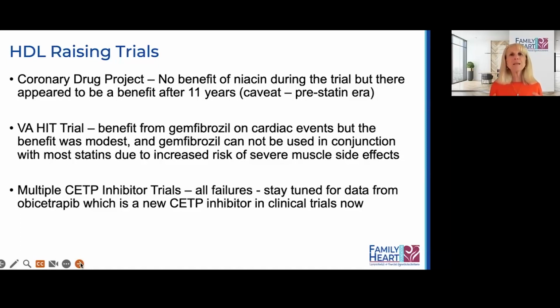Adding niacin, if somebody's LDL is really well controlled, doesn't seem to do much. So we'll talk about that in a moment when we talk about the AIM-HIGH trial. In the VA HIT trial, the Veterans Administration HDL trial, there was a benefit of gemfibrozil on cardiac events. The benefit was modest, and gemfibrozil can't be used in conjunction with most statins.